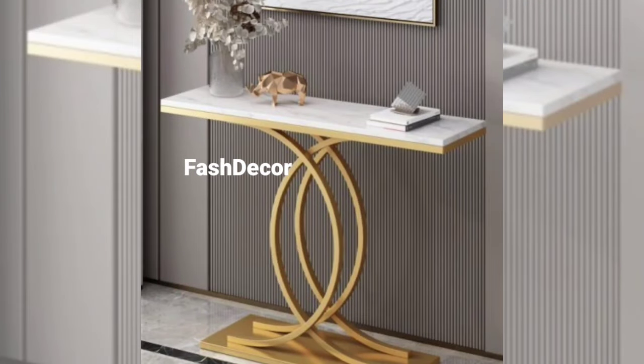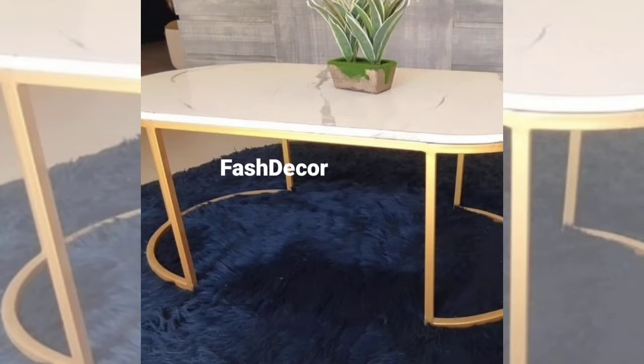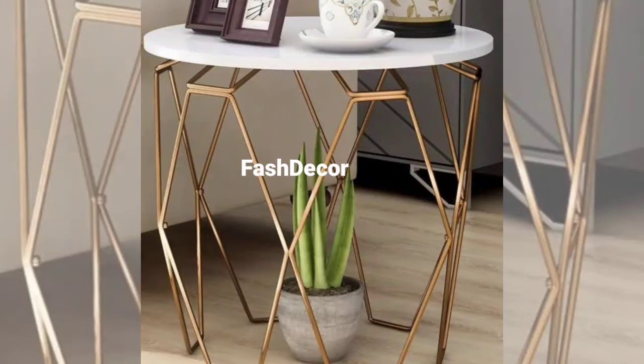If you are looking to add a touch of elegance, glass tables are for you. They are versatile, making them suitable for both dining and living areas. A glass top can make a space feel more open and airy. Pair it with metallic or wooden legs for a stylish contrast.